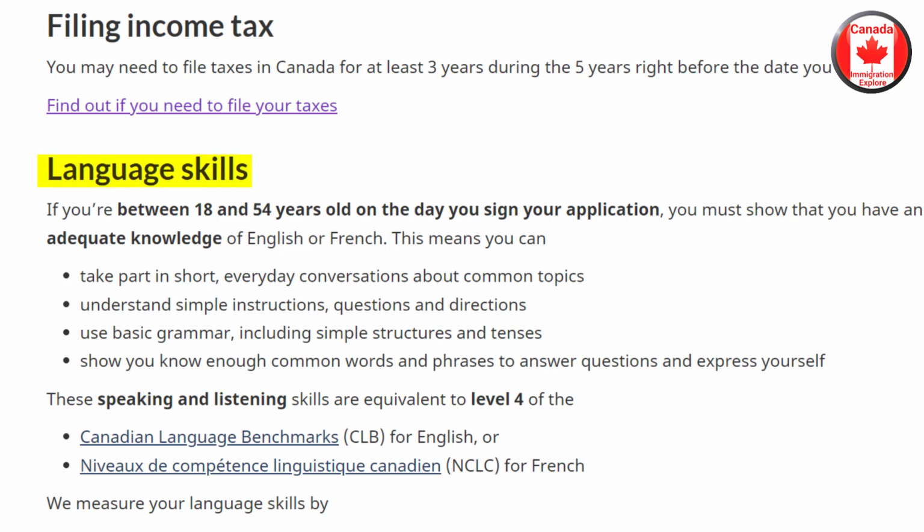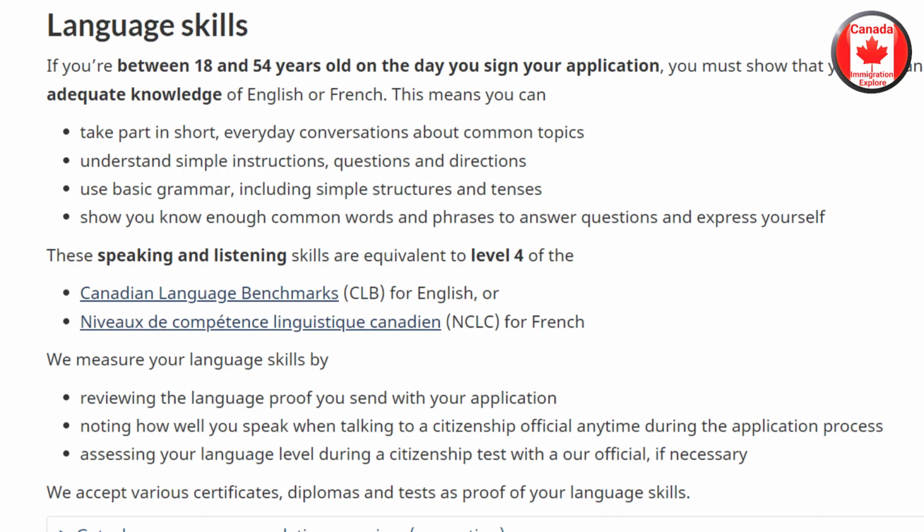In Canada, there are 2 official languages, English and French. You must prove that you can speak, listen and write in one of these 2 languages to receive your citizenship. This means that you can take part in short conversations on daily topics, understand simple directions, questions and instructions, and use basic grammar including simple tenses and structures.